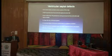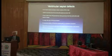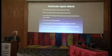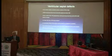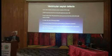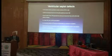The large VSDs may be associated with a delayed fall in pulmonary vascular resistance. So, although you might expect them to develop heart failure and symptoms within the first week or so, symptoms are often delayed for anywhere up to 4 to 6 weeks. And that fall in pulmonary vascular resistance has that sort of controlling effect on the development of symptoms.